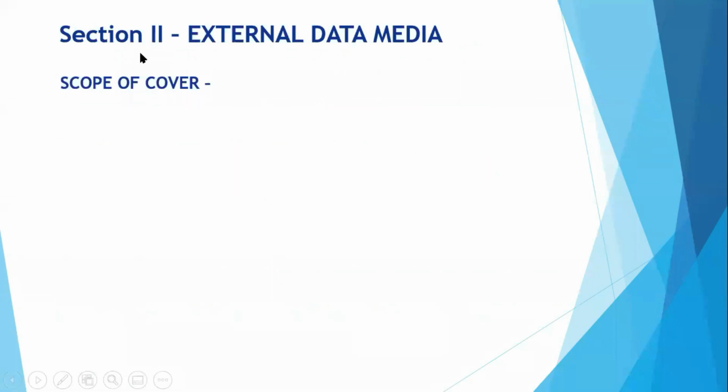This is section 2. It is not there under MBD. Here in electronic equipment, there are 3 sections. First section is material damage. Okay. Own damage, you can say physical damage to machinery. Section 2 talks about external data media, because we are talking of electronic equipment. So whatever data media, external, I'll explain other examples in this. Okay.